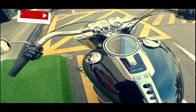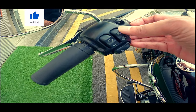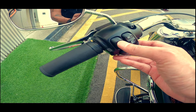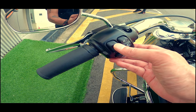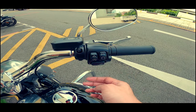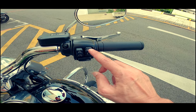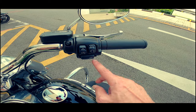Now, looking at the controls, on the left-hand side, standard Harley controls, you've got high beam, low beam, left indicator. This particular button here is to toggle through the trip meters and the odometers and so forth. And then, of course, this is the horn. On the right-hand side, of course, you have the emergency lights on the top. This, of course, is your engine start button and your power on and off button over here. And last but not least, the right indicator.